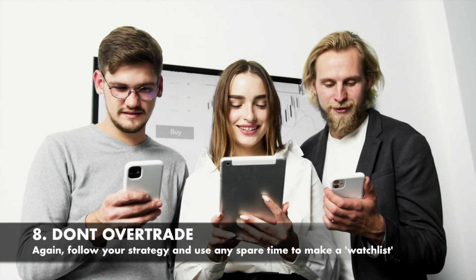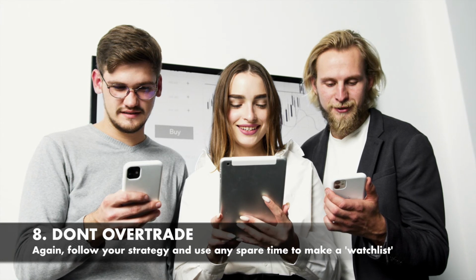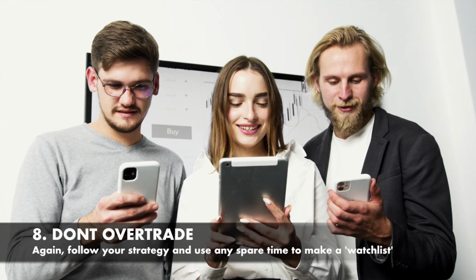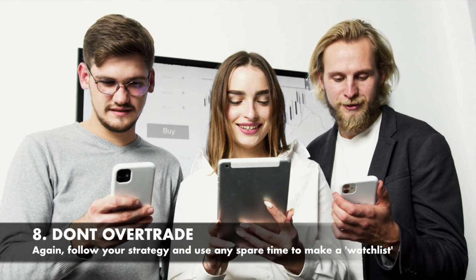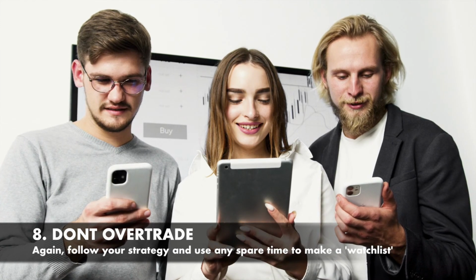Number 8. Don't overtrade. I used to do this a lot in my early days of investing. I used to set my positions and then nothing much would happen for a while, so I'd get bored and enter more positions, looking to make some quick money. This is not a good way to trade and shows impatience. You should follow your trading strategy and not take buy or sell positions just for the sake of it, or on a whim without doing any due diligence.